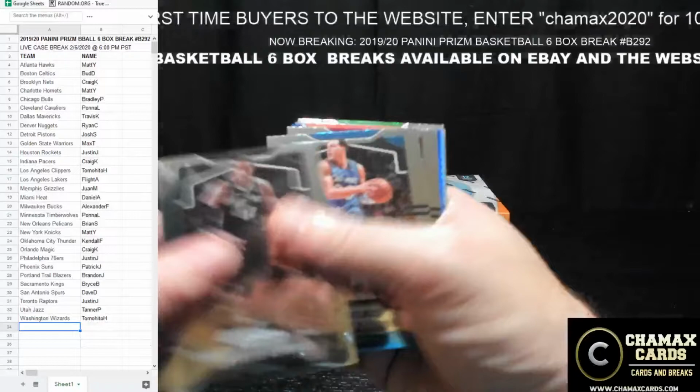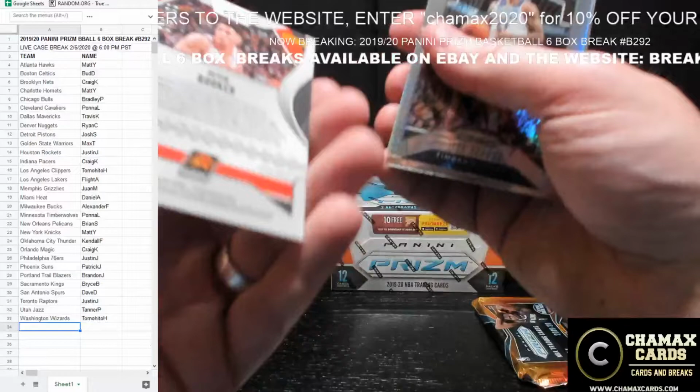B292. We have here Devin Booker of the Suns. Card 20 out of 199 for Phoenix. It's Patrick J.